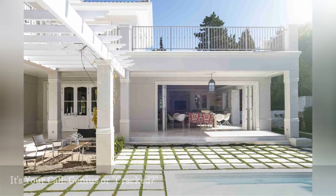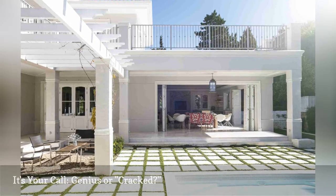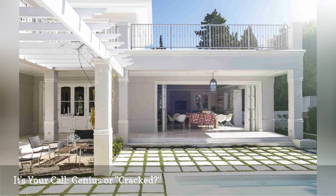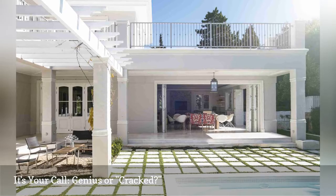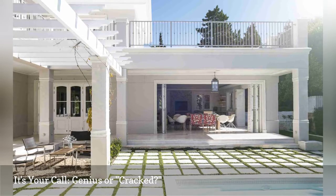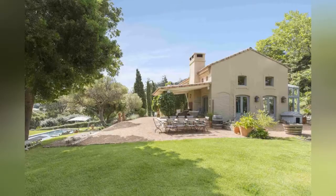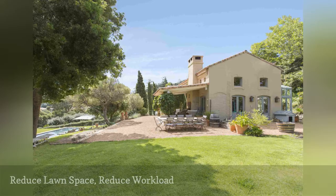The designer has left a grass strip around each of the pavers. The resulting crack sets off the pavers nicely. Here's the trade-off, though: this patio is hardly low maintenance. Why give yourself more mowing work than you already have to do? But it's your call.